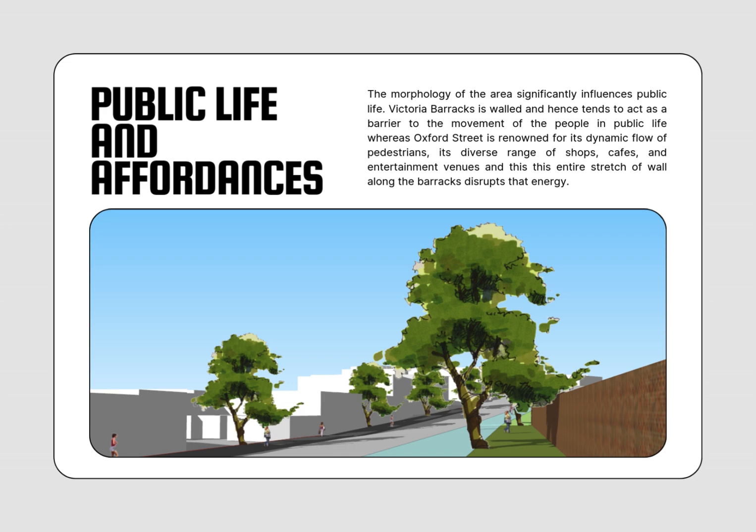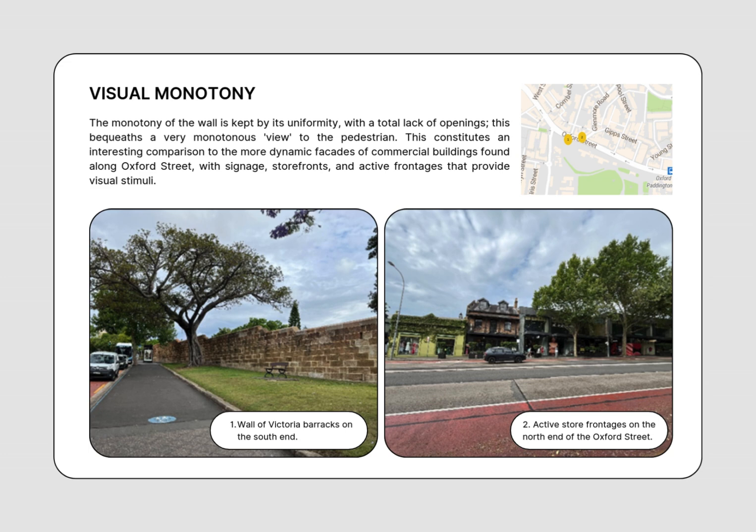The morphology of the urban fabric has a great implication on public life and affordances. The wall of the barracks blocks visually, while Oxford Street teems with people and the pulse of commercial life. The monotony of the wall is kept by its uniformity with the lack of openings. This bequeaths a very monotonous view to the pedestrian.